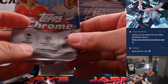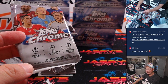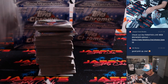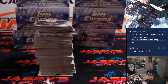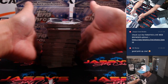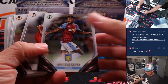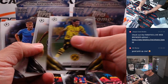And I like that it's club competition because it includes Champions League, Europa, and then Europa Conference League. All right, so there's Ollie Watkins, had some nice moments in the Euros. There's our first Lamine Yamal.